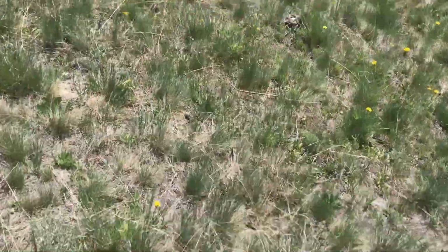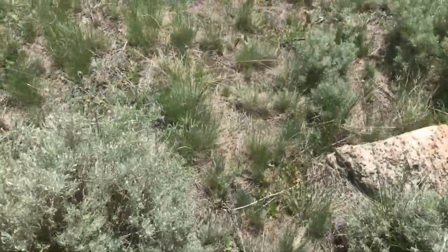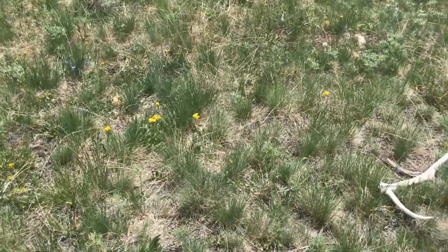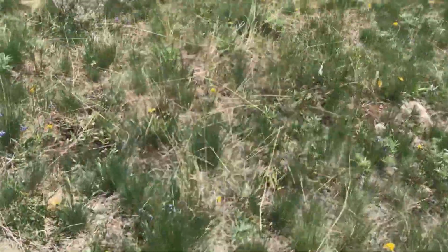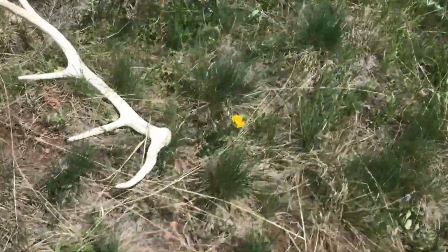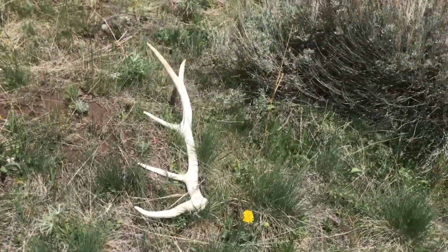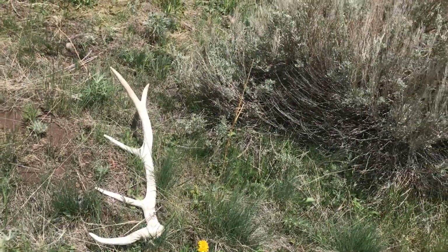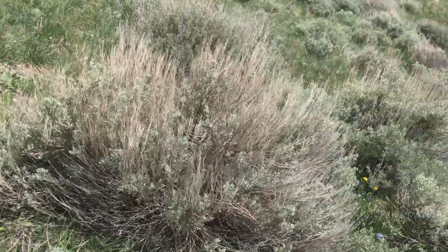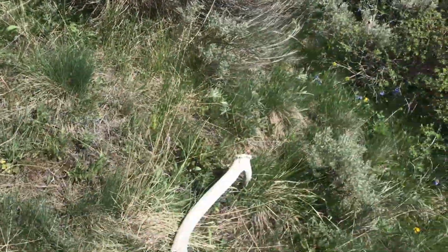Another rag elk shed. I'm serious, there's gotta be coyotes pulling these out because we hammer this. Oh, there's another one right there. What the hell? What in the world? Are we just really dumb? I think we might just be really dumb. Jesus. Hang on a second. What in the hell?